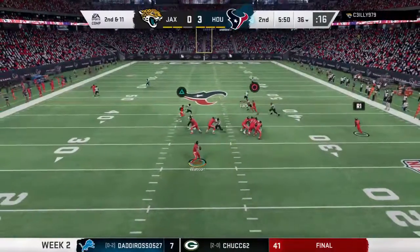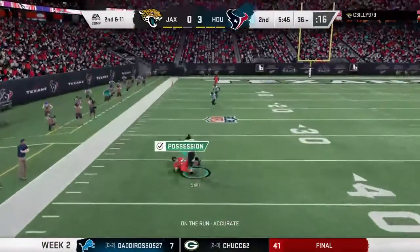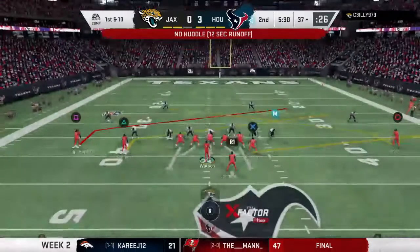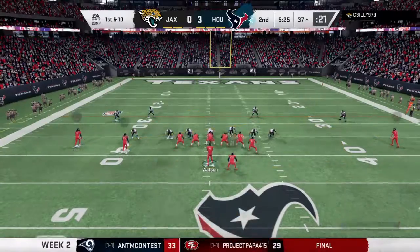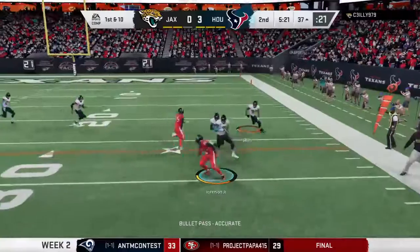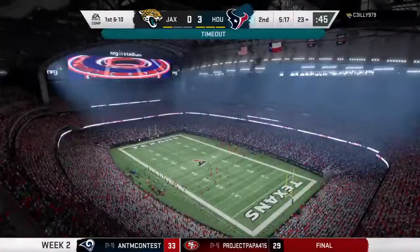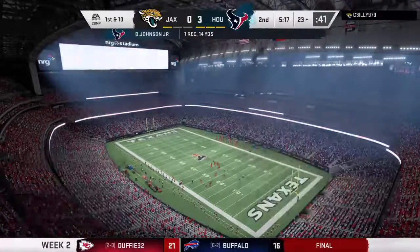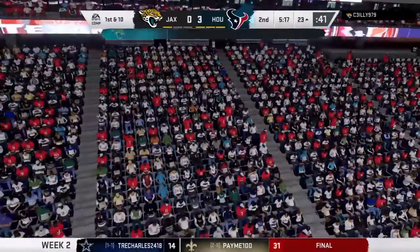On second and 11 now. Watson being chased out left. And oh, look at that, a diving catch. And he's going to have another first down as the tackle's made at the Jaguars' 37. Out of the gun, Watson. Johnson's got it complete. And brought down, but not before they're inside the 25. Now the Jags will use the second of their timeouts. That's their second, so they'll have 1 remaining here in this second quarter. We'll be right back.